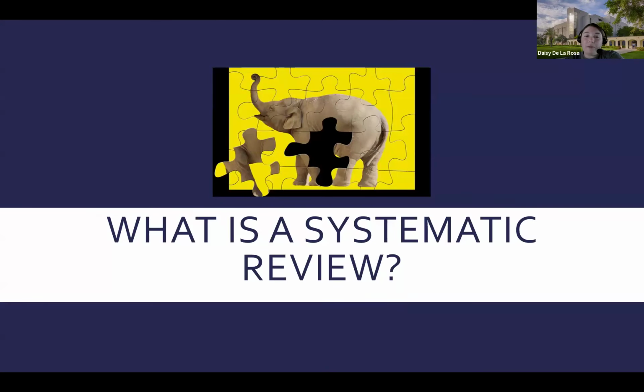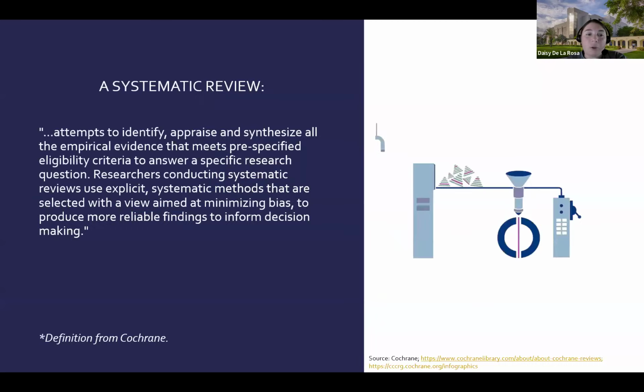So what is a systematic review? Here we see a puzzle of a cute elephant. Sometimes systematic reviews are compared to puzzles where each piece is a study answering a specific question. And then the process of bringing those pieces together and the final picture that you see is a systematic review process, right? So the systematic review is bringing in all the relevant studies that help answer a question. And at the end of it, you have the big picture of what's actually going on for that particular question or topic.